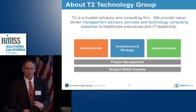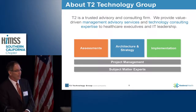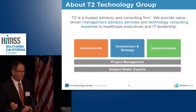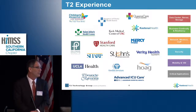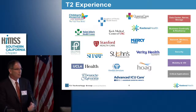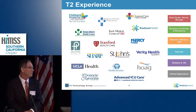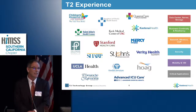The company is just structured of project managers and subject matter experts. Kyle, who's going to be talking today, represents that. We've been fortunate enough to work with some of the largest hospitals in California and across the country. Some of you might actually work for those hospitals today. And we've provided most services in the IT infrastructure space, including some of the application delivery space.